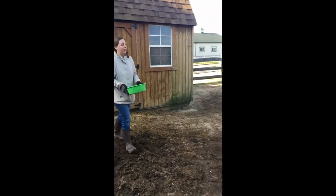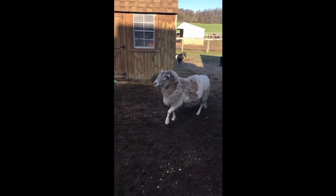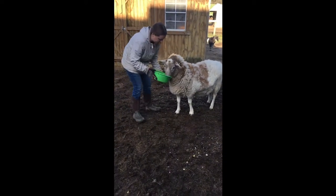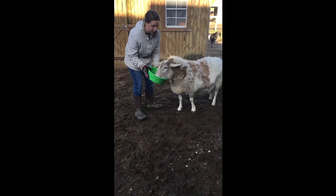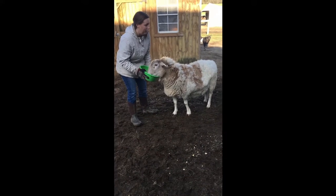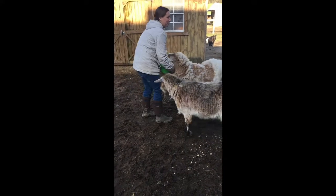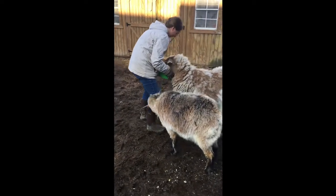We get to do the fun part. This is Jerry. He gets a pill in the morning to help with his joints. I'm going to feed him this separately because not all the goats or sheep get it. At the same time, I'm going to try and kind of block him so the goats don't get it. All right. So now you get to see everybody get their breakfast.